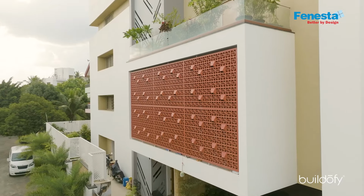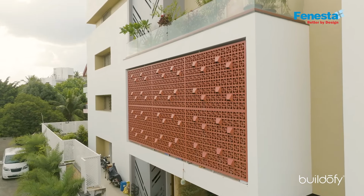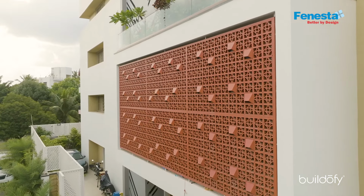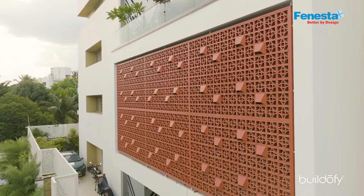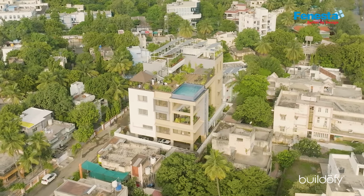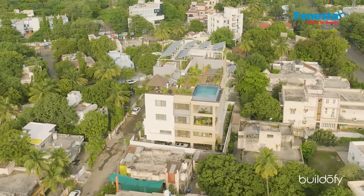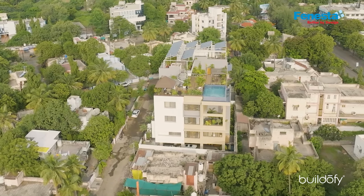The terracotta jali, which has been provided in the front facade in the wet kitchen balcony, gives a warmth and earthy aesthetic to the facade. Overall, we have tried to keep the elevation very simple and geometric by using a material palette very responsive to the nature.